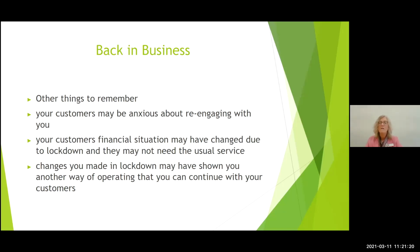The thing is that the changes that you made in lockdown to your operations might actually highlight a better way of doing things. And you now might be able to offer a broad range of services to your clients or your participants. Your ability to pivot during COVID has now given you another skill set, and that might be something that some of your participants might prefer. They might like how you were doing things during COVID, and they might not want to come back to that face-to-face engagement.